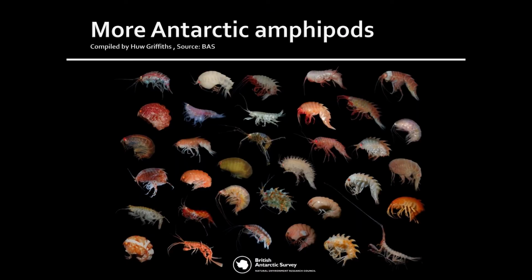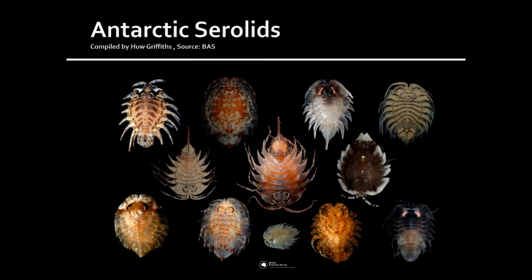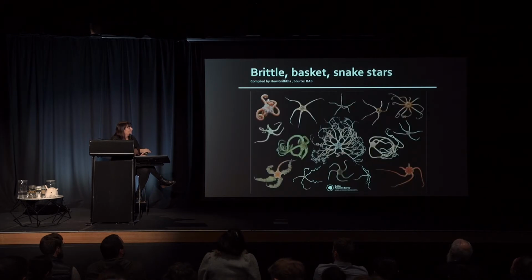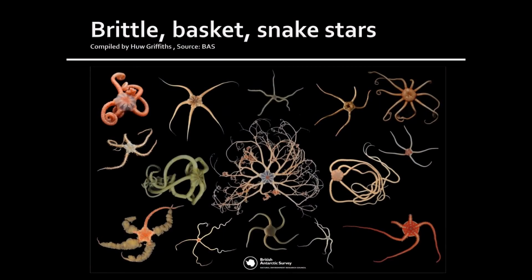Beautiful amphipods, so many different kinds. And cerolids, I like these guys. They look a bit like trilobites, but they're not. I've got one of these down here if you'd like to have a look later as well. And of course, echinoderms. Gotta love echinoderms. So again, related to sea stars, there were sea stars down there, but also a lot of these brittle, basket and snake stars, which are really just beautiful.